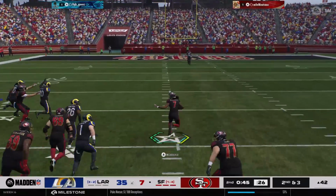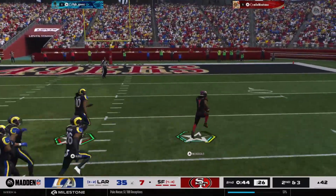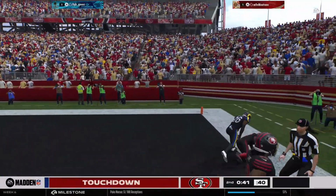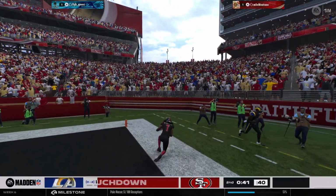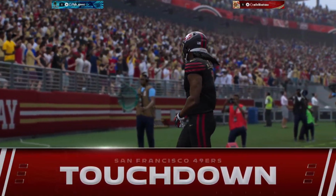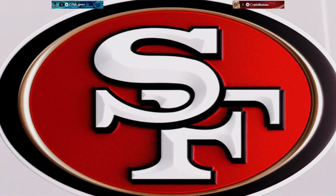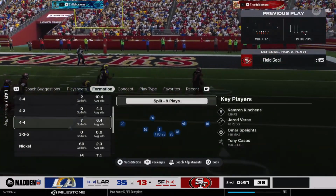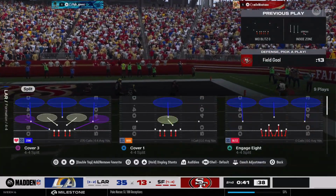From the gun, they'll try to run it. Past the 20. 5. Touchdown, 49ers. A great effort there with his second touchdown here in this first half. And the 49ers get a late score here in the final minute of the first half.